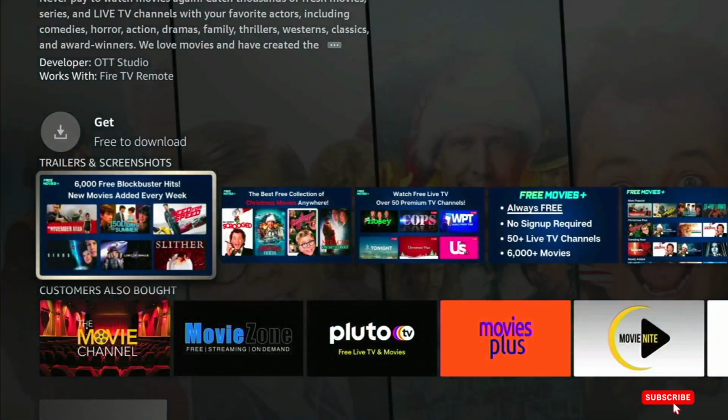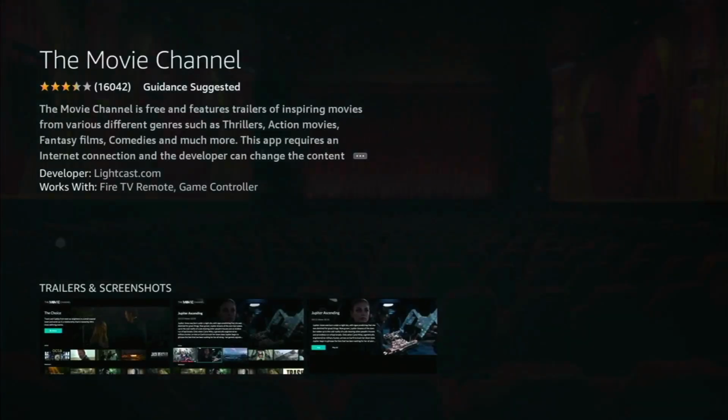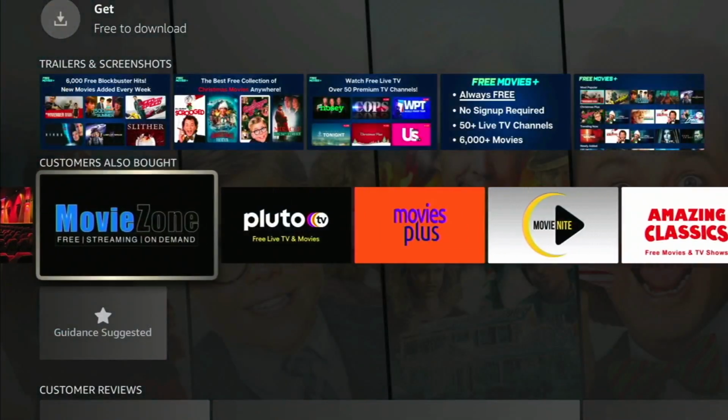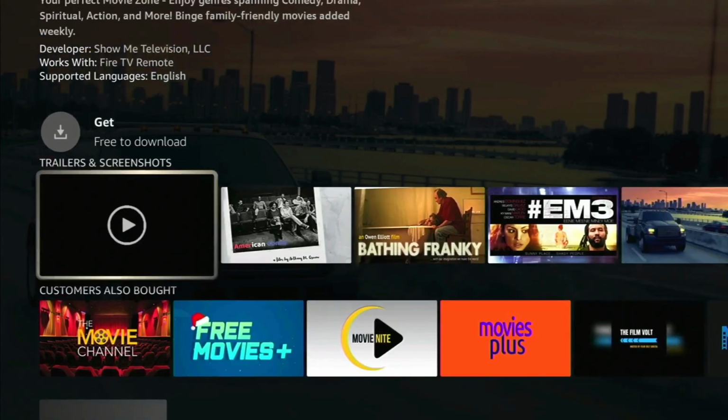And below that we've got a customers also bought section. So if you are interested in a certain category of apps, this hub is going to suggest those appropriate apps to you. Pretty cool if I don't say so myself. Now I could go on exploring all these apps, but I'll leave that to you. And remember, all these are available via the new Amazon Holiday Hub.